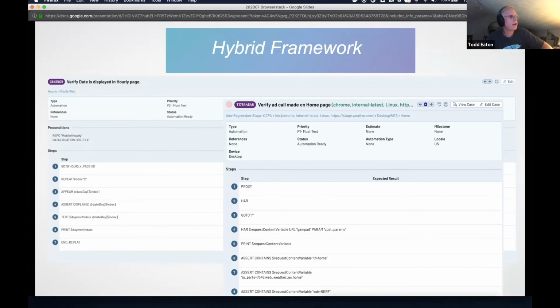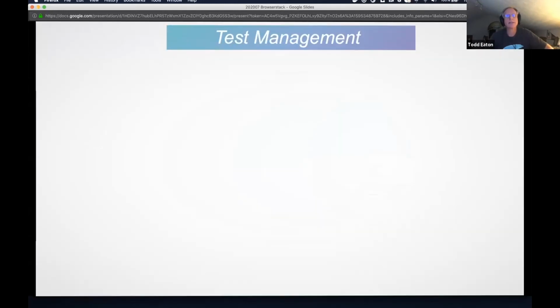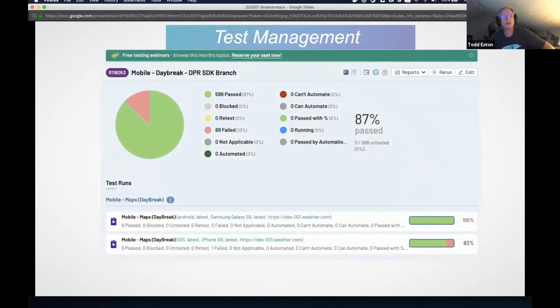The ad call one, I like to add that one in there because it's a proxy test, and we're looking at the HAR file, and we're actually grabbing a call out of the HAR file to make sure that what we're seeing is properly there. Another one is assertion, and it's good to have on there, and something that lends itself to the developers. When we run these, we actually use TestRail for that, and we'll put them into a test plan.